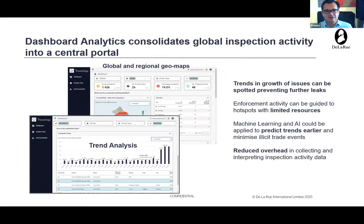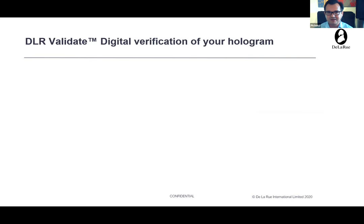So the brand sitting in his office can control not only what his inspectors are doing on the field, which is sometimes something we've been asked for, but also get some insights, some information from their consumers and their distributors, which is invaluable in terms of pricing.